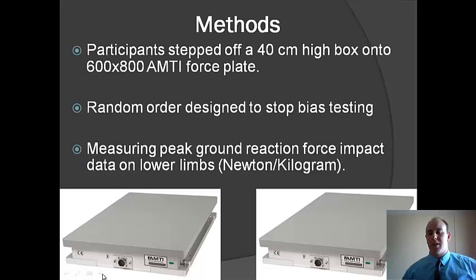Participants stepped off a 40 centimetre high box with no shoes on, onto an AMTI force plate. We wanted to randomise the order to stop bias in testing, so we placed 2 pieces of paper, one with left, one with right, on the bench next to the force plate. Participants chose which one they wanted first, and whatever answer they got, left or right, was the leg that they first stepped off with. When we were measuring peak ground reaction force impact, we do this in Newton kilograms.